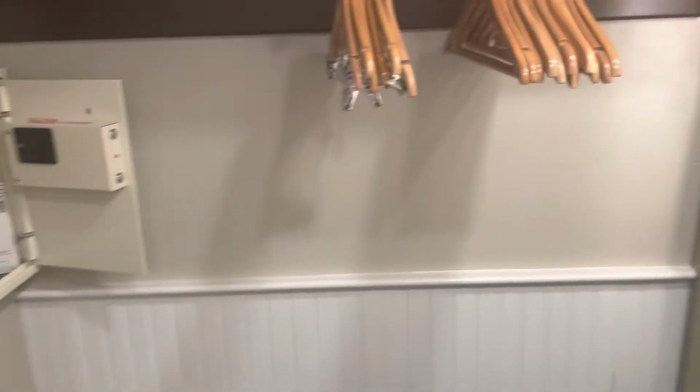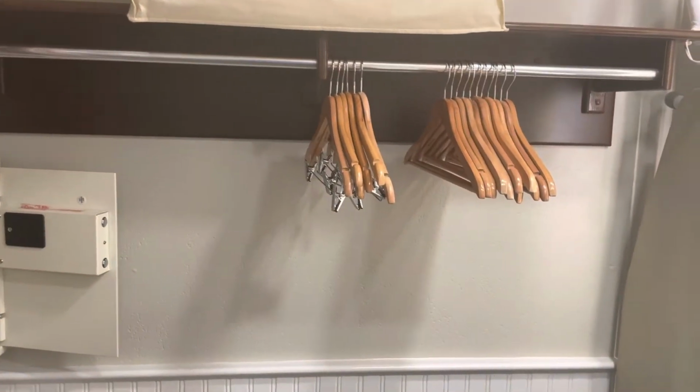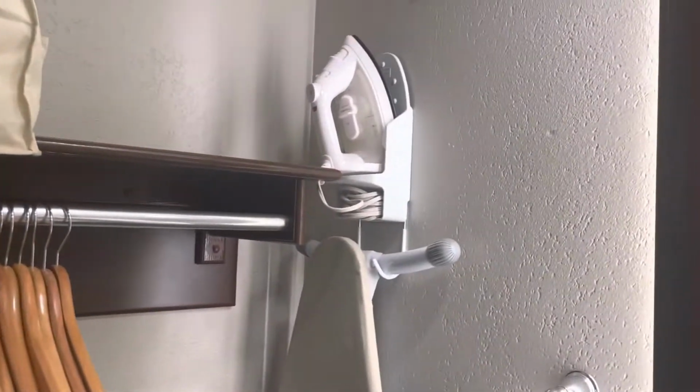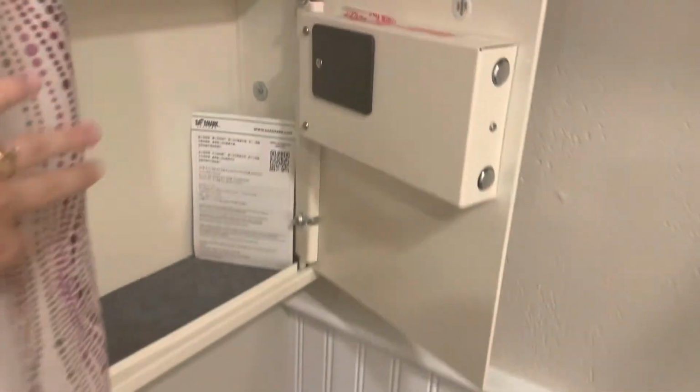Then this is your wardrobe, so it's like a wardrobe come bathroom area. But you've got plenty of hangers, extra pillows and blanket up there, iron and ironing board. You've got bins down there. You've got a safe, the same kind as the other safe we had, you enter your own code. But what's good about here is you can shut this curtain completely off. So the bedroom is through there now, and I've just shut them completely out.